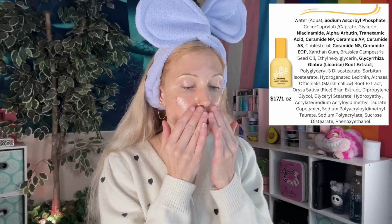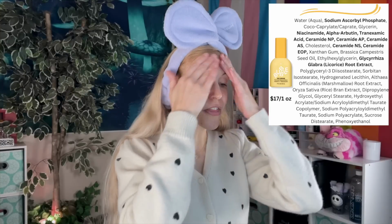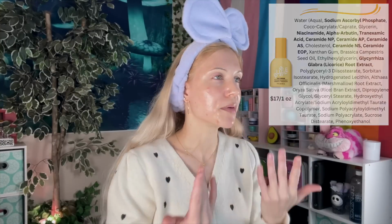But the sodium ascorbyl phosphate used in this formula has research backing it up as an alternative to benzoyl peroxide, with less irritation. I should have stuck with this. I shouldn't have tried something new. But I have to because I'm a skincare content creator.